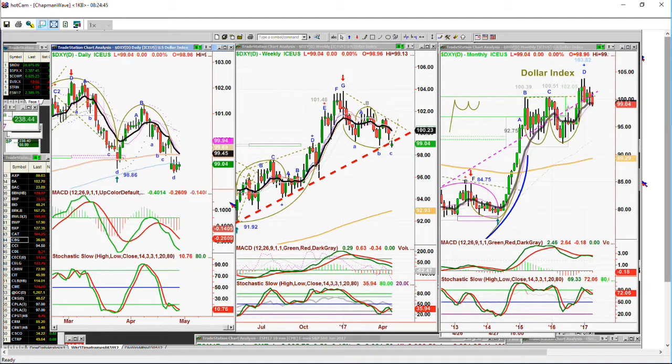Why? Because usually there's this mirror image. Somewhere I've got a chart, and I don't think I'll be able to find it now, of how gold and the dollar invariably go in mirror image. No, I should not say that.